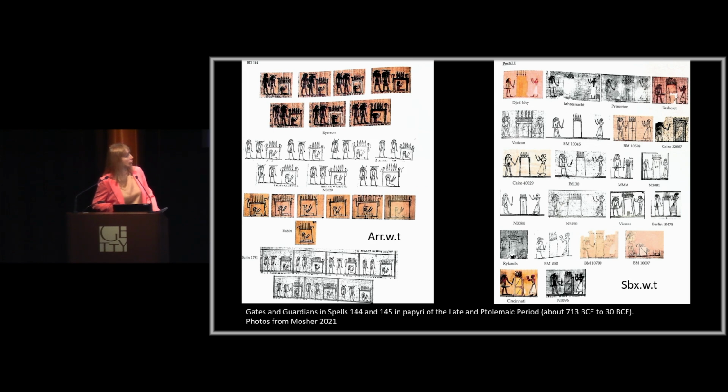And so here are just screenshots from a study of Malcolm Mosher, who's been working on a comparative analysis of Late Period and Ptolemaic papyri, just to give you an idea of how those Arerut and Sebekhet are represented, and the guardians in the gate or near the gate. And my impression is that the Arerut were sort of more open approaches, gateways. And indeed, chapter 144 opens this sequence, and 147, which is another variant also on the Arerut, closes it. And so if we want to imagine this netherworld made of doorscapes, I would say that the Arerut would include the Sebekhet.